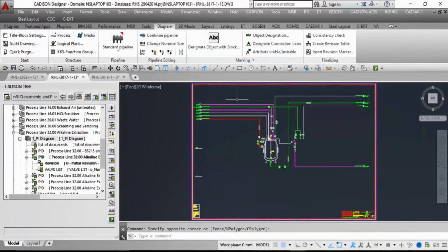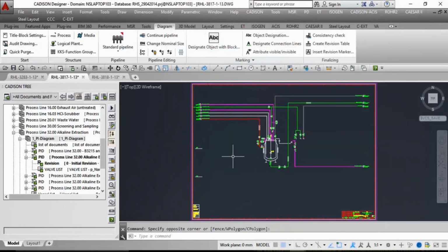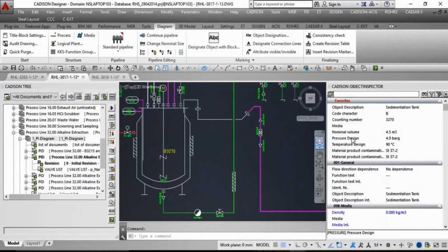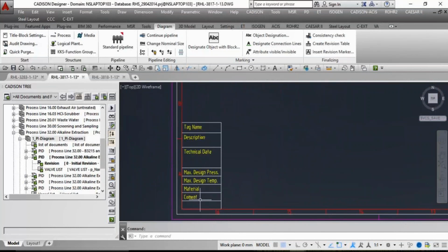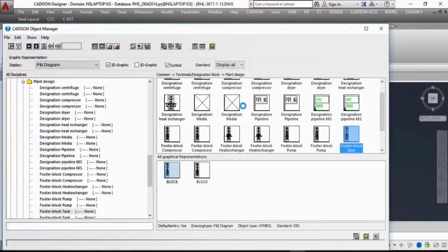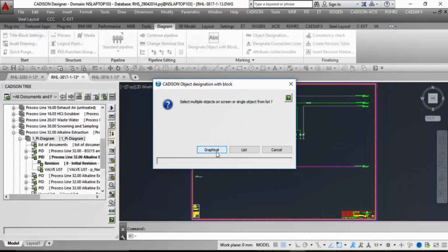So the object designation command is used to provide annotations to the objects placed in the P&ID drawings. These designations or annotations can be configured and saved for further usage. You can see right now equipments have some information, and we can create some typical text marks. We have predefined text marks available, and we can even create our own text mark templates and add them to our library.